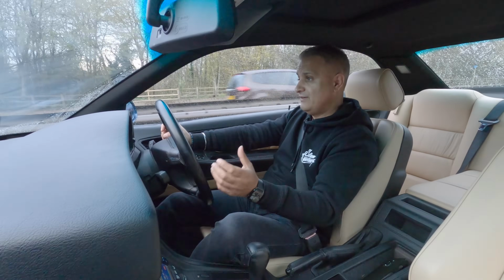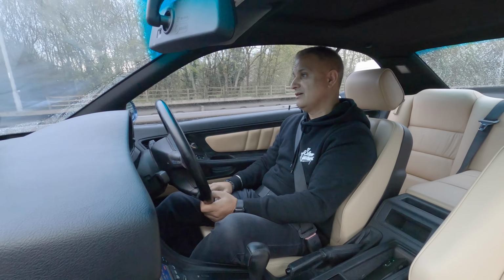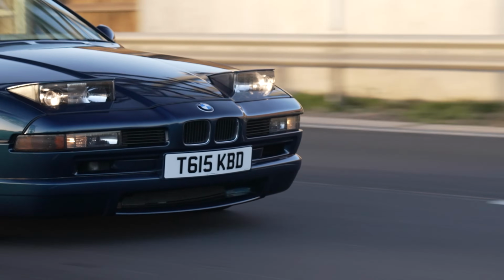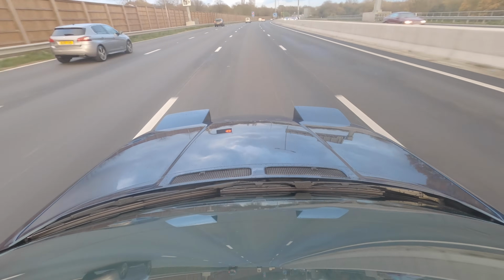Another cool feature of this 8 Series are those retro pop-up lights, which were familiar in the 80s and 90s with BMW, Ferrari, Toyota MR2s and so on. They do look great and they work.